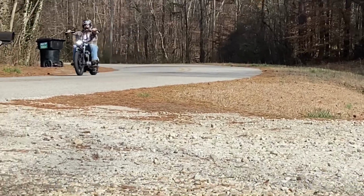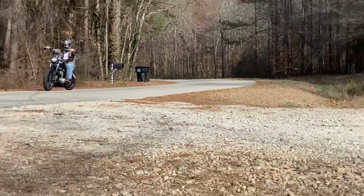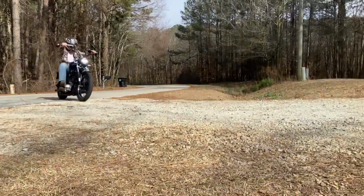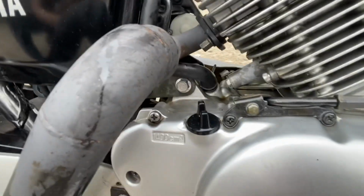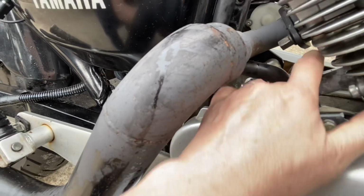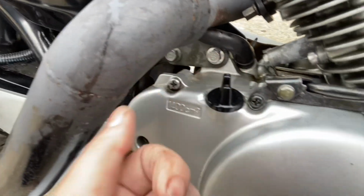Even though when we purchased this bike, we knew she had a fluid leak, we were not sure where it was coming from. So we started her up. The motor sounded great. Took her for a 5-minute test drive, got her back, and there was oil everywhere.